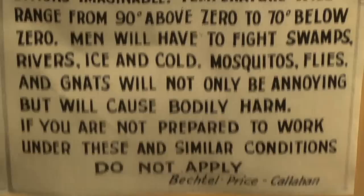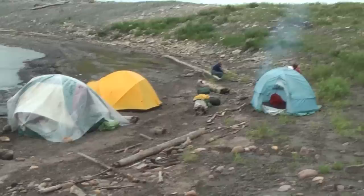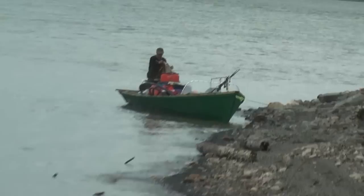Here's where we camped in town here on one of the main benches that they have going into town. This is the inside of my tent when I'm actually in it. Nothing fancy, but I thought I'd show it anyway.